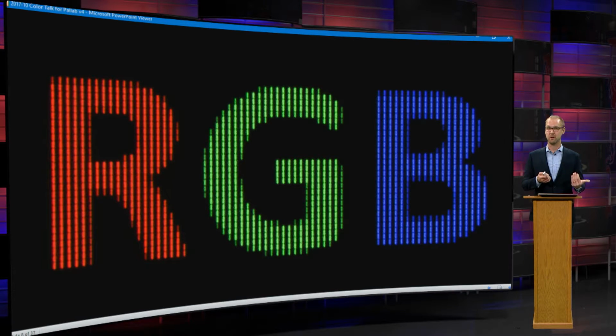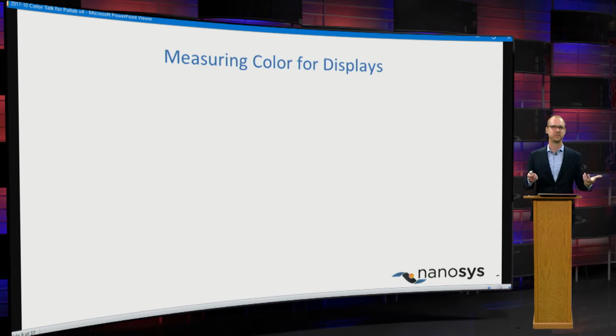When all 3 colors are on, you get white. When red and green add together, you see yellow, and so on. Because of this, the range of color a display can produce is limited by the quality of red, green, and blue that it can produce. So how do we measure this?